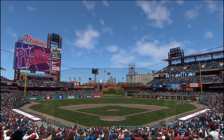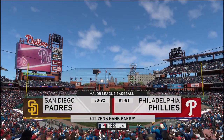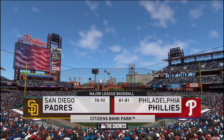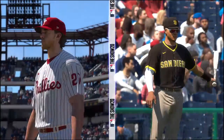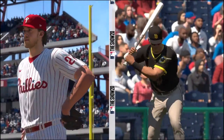MLB The Show's coverage of Major League Baseball is on the air. A good one on tap for you this afternoon between the San Diego Padres and the Philadelphia Phillies. A big-time arm and a power bat should be fun. First pitch is next.